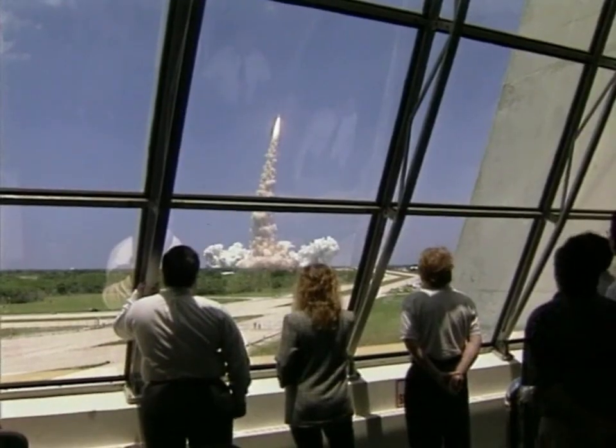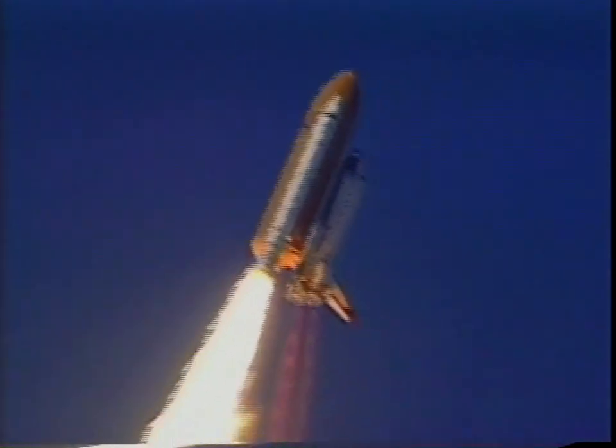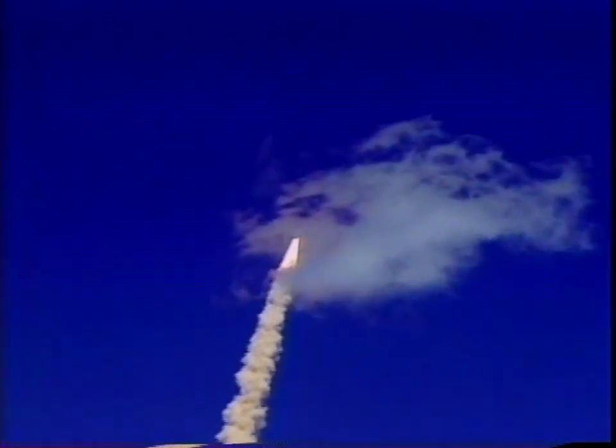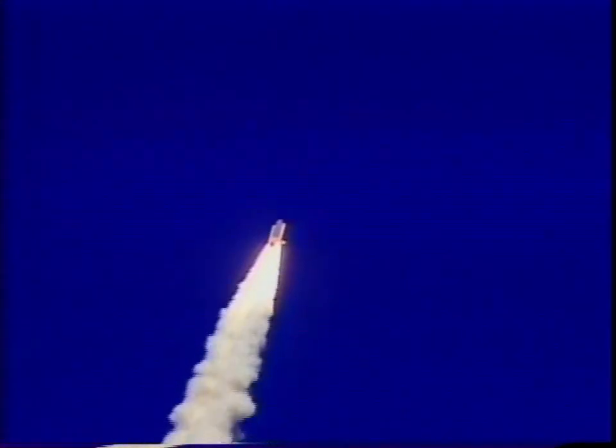Columbia's 3 main engines have now throttled back to 2/3 throttle to prepare the spacecraft to go through the area of maximum air pressure and go supersonic. Altitude now 2.5 miles. It's a pretty exciting time when you finally know after a year, 2 years of training, and a lifetime of dreaming, the moment has finally come and you're on your way.